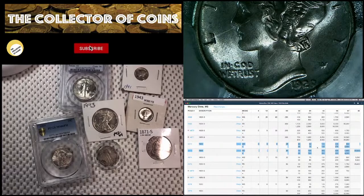I've had coins that I've sent in for grading that have come back cleaned. I've still been able to sell them, but at that point you're taking a chance on whether or not you'll recoup the money that you're spending getting it graded.